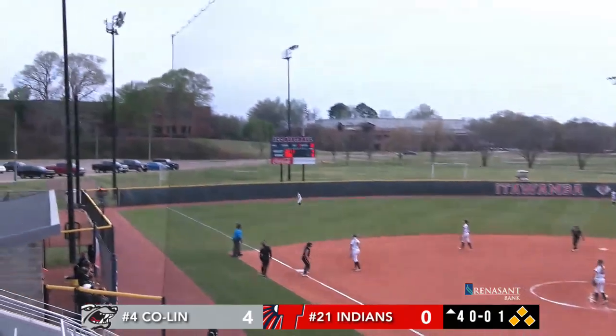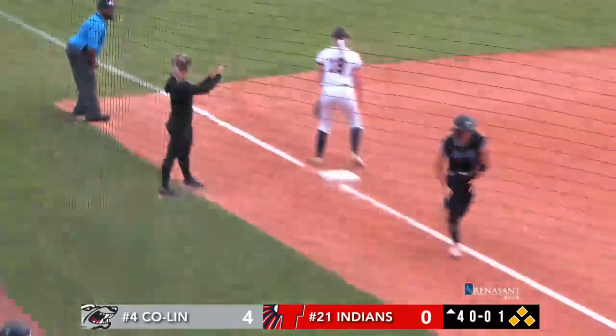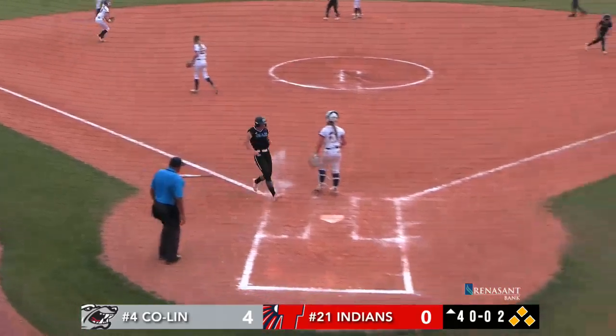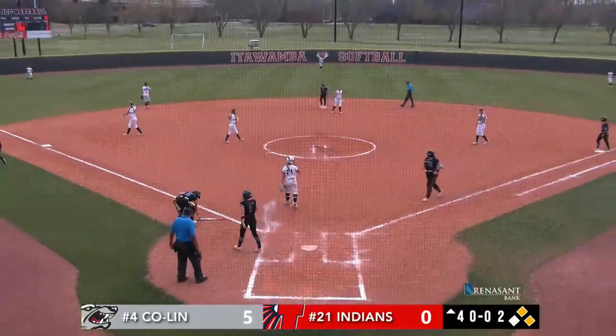Now you got Efferson up with the bases loaded. Left, but going to be at the wall, caught. Runner at third will tag up and go, and she will score. So a sacrifice fly by Efferson.